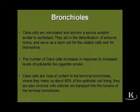The number of Clara cells increases in response to an increase in levels of pollutants like cigarette smoke. And as we said, they are most prominent in the terminal bronchioles, where they make up about 80% of the epithelial lining. And in addition, we now know that they are also involved in chloride ion transport into the lumen of the terminal bronchioles, and that, again, a defect in that chloride transporter is part of the cause of a patient that develops cystic fibrosis.